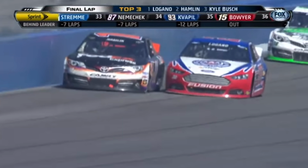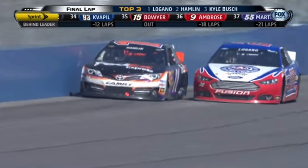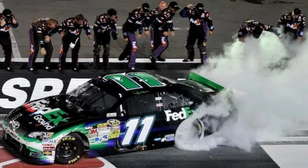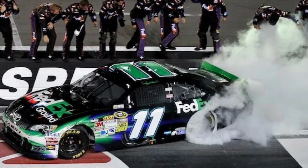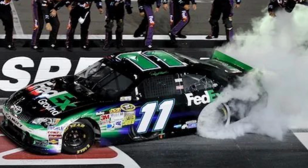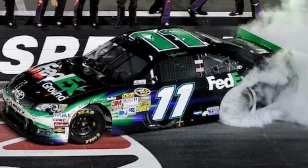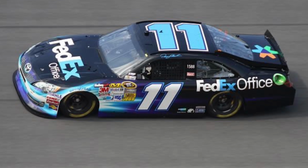I think that, in my opinion, this was the best looking car that Denny Hamlin has ever consistently had. I love simplicity like the 2006 and 7 cars, but I think this one takes the cake. And it always stood out on track when it was coming towards the camera, and it always stood out going by, and it just looks fast.